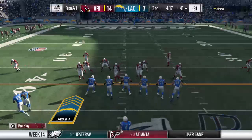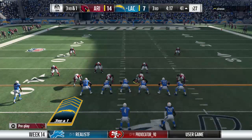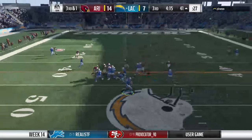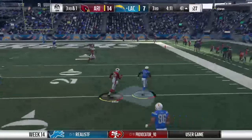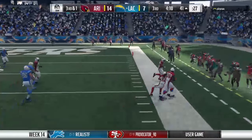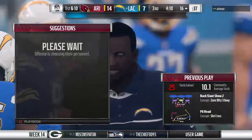The Chargers on 3rd down. They've been okay, 2 for 3 thus far. They need just a yard here. It's 3rd and 1. He'll drop to throw, eluding the pressure right. He's got a first down and more inside the 30. And they pick up 25 as they convert on 3rd.